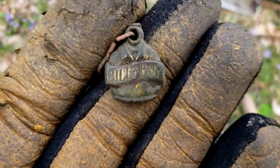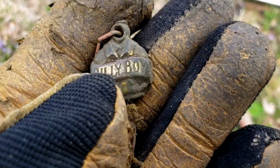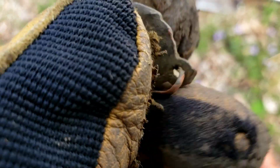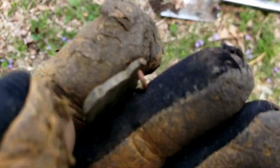I just pulled up this bit here. Not sure what it is, but it says Billy Boy on it. It looks like it's got some age to it as well. Maybe a tag of some sort. Whatever it is, it's a cool piece. I'll take it. Let's see if we get something else.